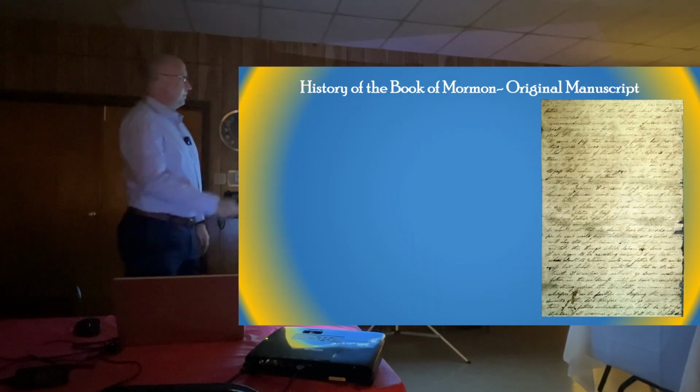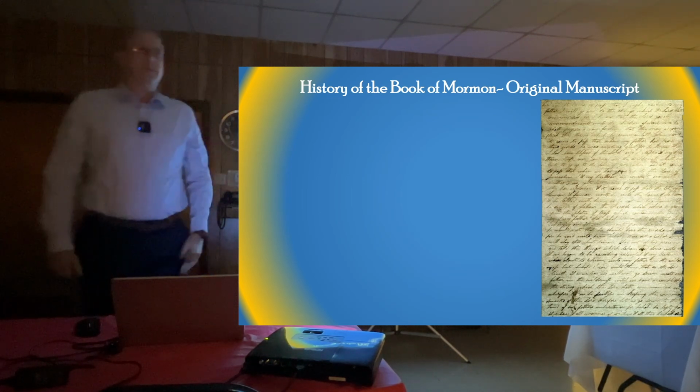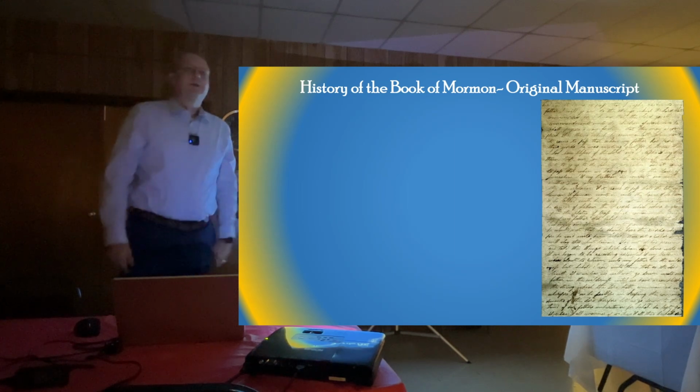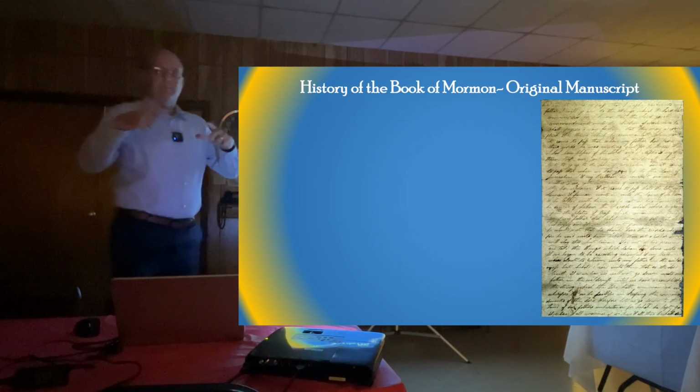So this is a picture of the original manuscript. We've got about 25-ish, 27% of the original manuscript survived. And this is a picture of one of those pieces. They're kind of in pieces. The LDS own most of it, except for one sheet is owned by, I think it's the University of Utah. But anyway, I just wanted to go back and talk about the original, so we understand where we got what we have.